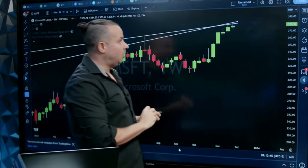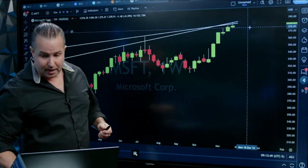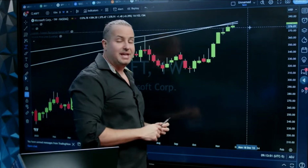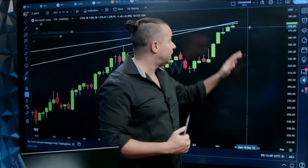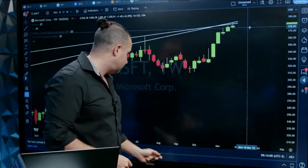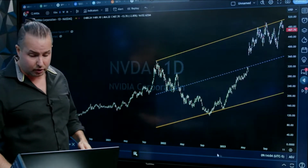If we were to sell off, let's say we sold off today on Microsoft and closed around 376, you would get a topping tail on the weekly. That is a reversal weekly signal. To me, that would be significant considering it's coming off the trend line right there. All right, let's keep rocking and rolling. I wanted to touch on Nvidia here, guys.